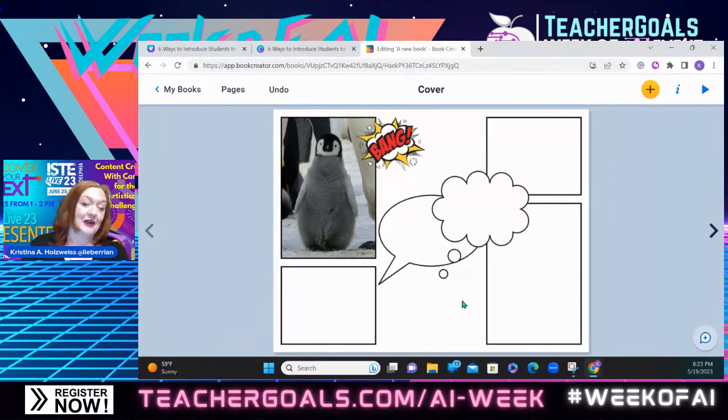So, okay, Chris. Loving Book Creator, so many fun things I could do, so simple. I use it K through 12. I also use it in higher ed. I have the teachers in my class, I have them make digital portfolios at the end. All right, awesome. But where's the AI?